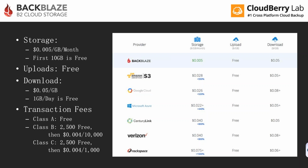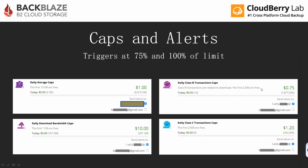You can see the cost versus all of the competitors. These are current prices. For those of you not getting 2.8 cents from Amazon S3, it's probably because you haven't earned that yet. You have to get to a certain tier to do that. I think it's a petabyte or something like that of data. Again, we don't charge any of those things. Go to the next slide, please.